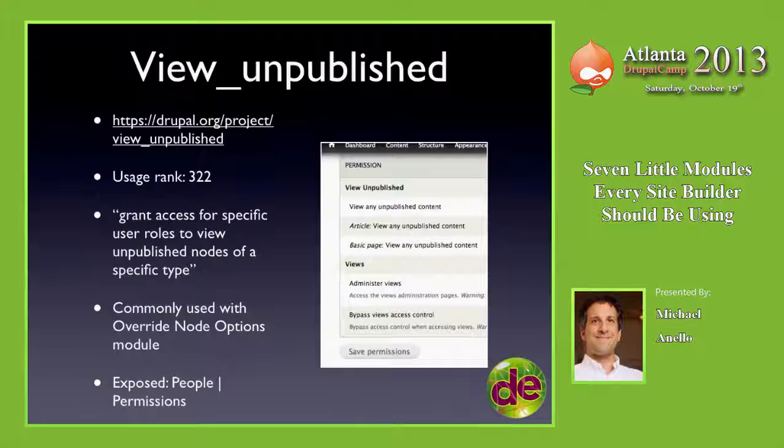Yes, sir. Does that work along with workflow moderation and things like that? I don't use. Okay, thank you. I used Workbench and I installed that, and it made my content page so that my users could not view the unpublished on the regular content page, and I uninstalled it, and it still has some unpublished.